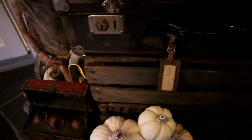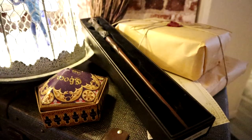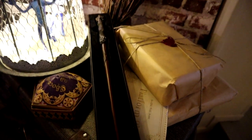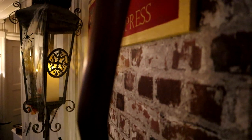And there are a lot of items from especially the first movie. Here's Harry's wand, the jumping chocolate frogs. My husband and I made the Nimbus 2000 a couple of years ago. And the wall behind is just an MDF with some wallpaper.